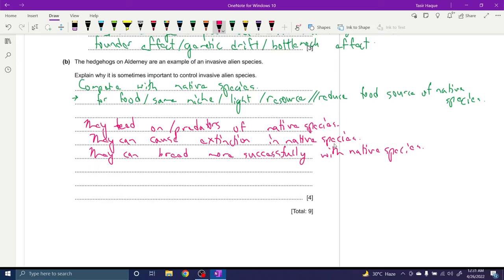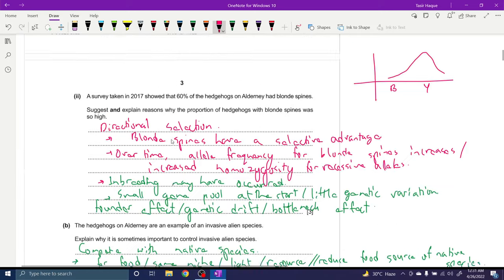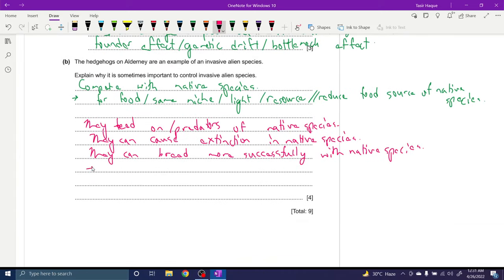Also, I was talking about the food webs and food chains, right? And hedgehogs usually do not have natural predators, typically. That's why their numbers increase so much. So they often have no natural predators. Okay, what else?